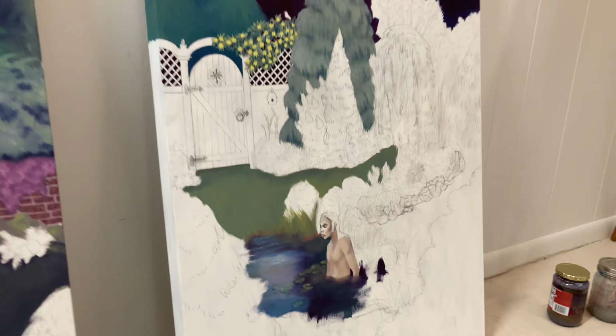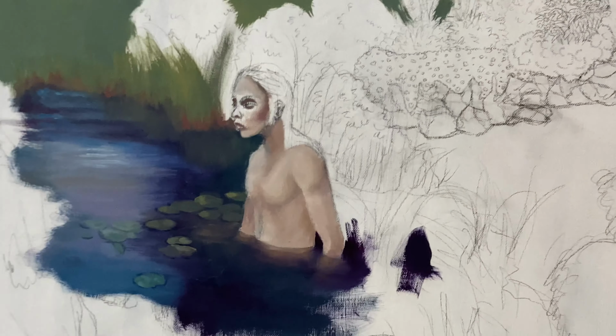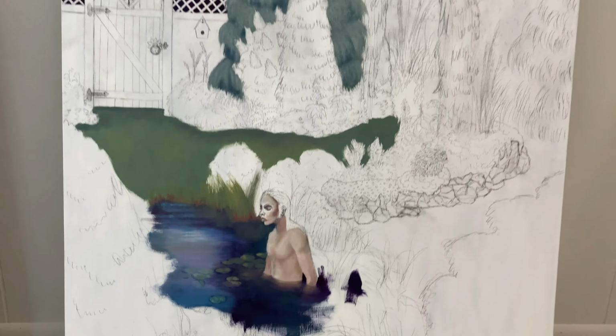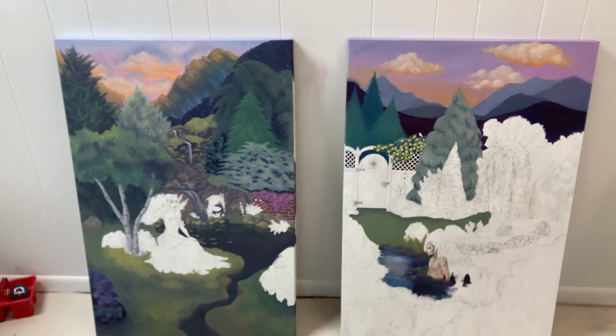And here's the other painting. I have a lot of work left to go on this one. It's barely been started, really. But pretty excited about that.